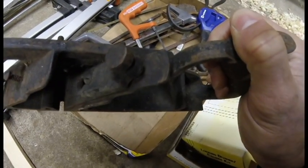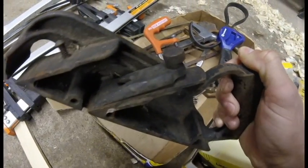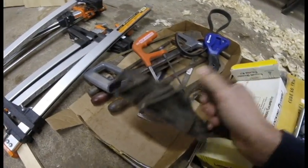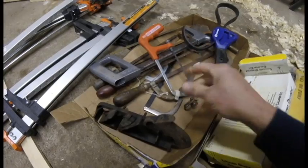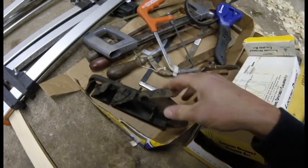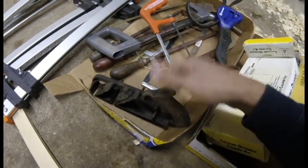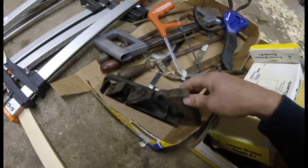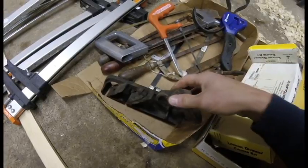Like if you see the blade right there, it's very black. The knob is very black, and it's not naturally like that. So I think it was just where he stored them, or maybe some chemicals they were exposed to. There was another jack plane. Sorry, there was another jack plane. I recognize the body on it. It's not a Stanley. I can't remember exactly what it was.